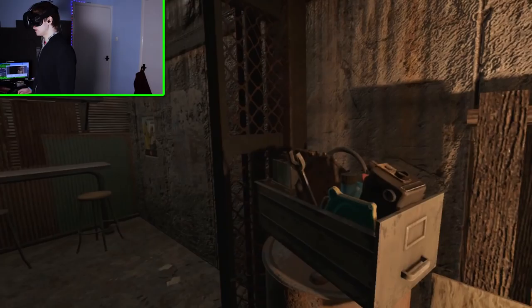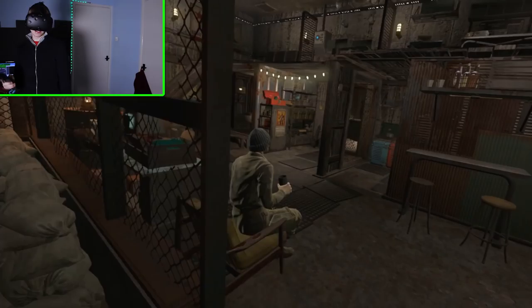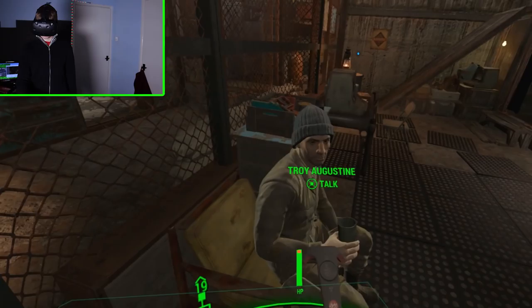And in through there, even more static. Again, look at the amount of detail. Just all this stuff. Took effort to go ahead and turn static and put into that little tray just for show. So, you know, looking at it in VR, it does give you an idea what's up. And this is our merchant, I presume, Troy Augustine. Hello there, Troy.